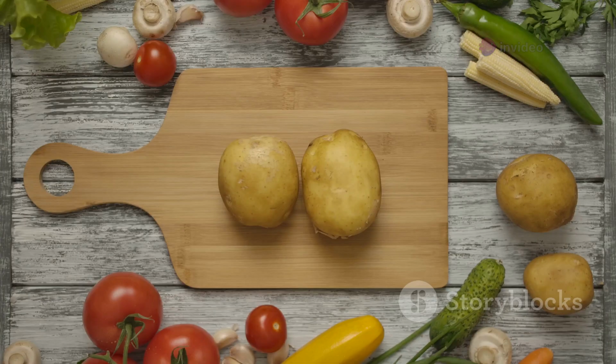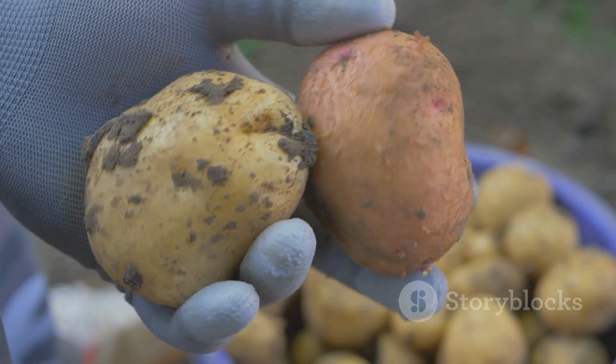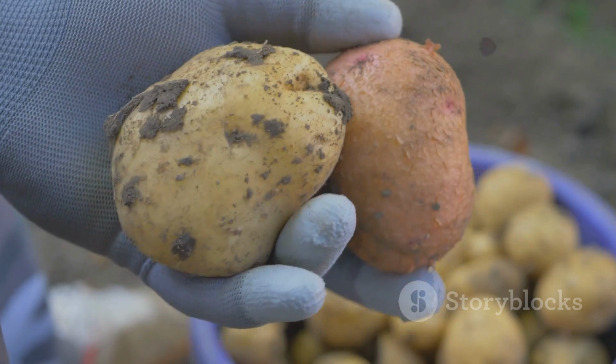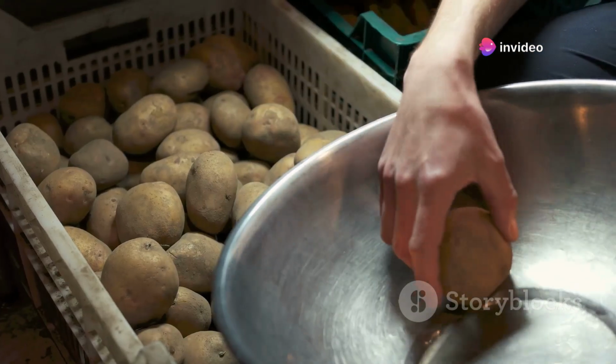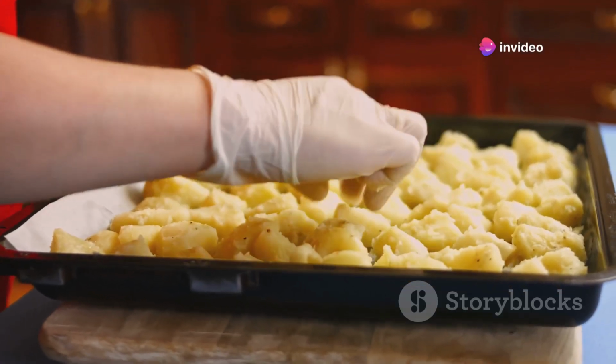Keep potatoes away from onions and sunlight to prevent sprouting and greening. Sprouts or green skin? Cut them off. Soft, moldy, or smelly, toss them. Raw potatoes don't freeze well, but cooked potatoes do. Freeze mashed, roasted, or blanched cubes.